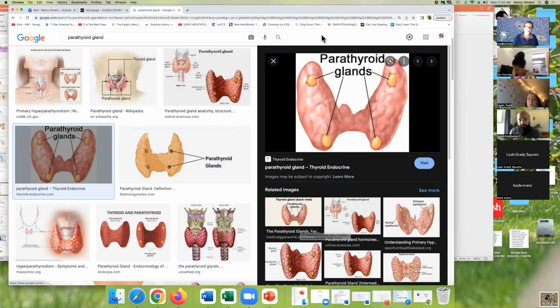The two hormones that you need to know when it comes to controlling blood calcium levels are calcitonin and parathyroid hormone. Parathyroid glands produce parathyroid hormone. And parathyroid hormone, so you can see it and hear it at the same time, is going to increase blood calcium levels. Parathyroid hormone will increase blood calcium levels.